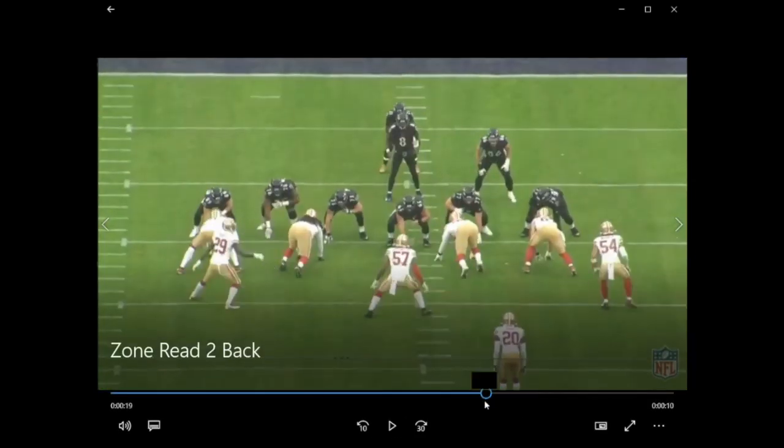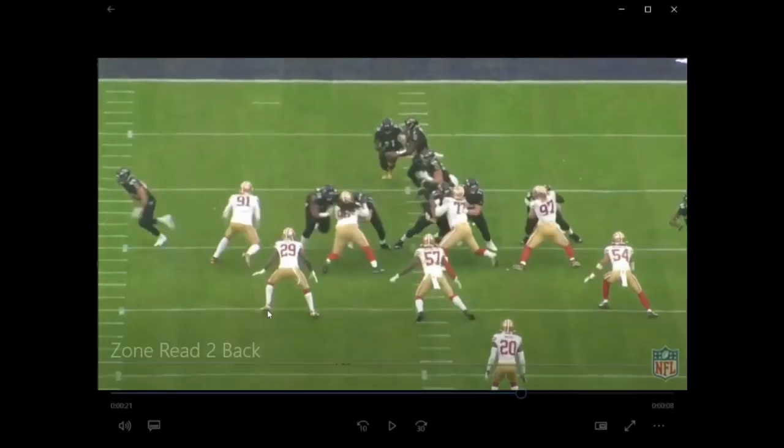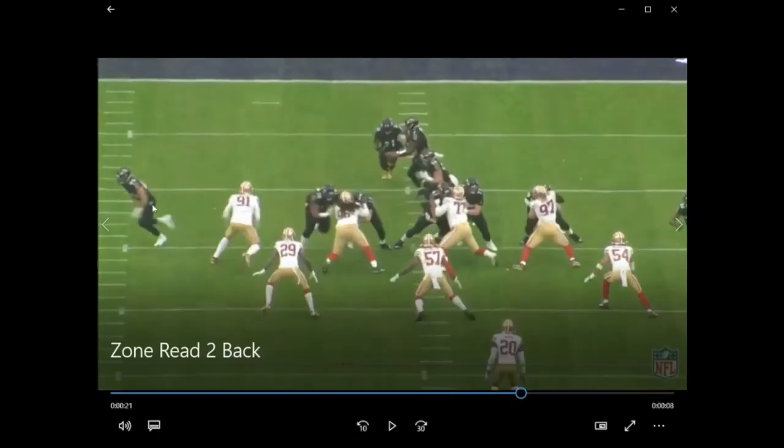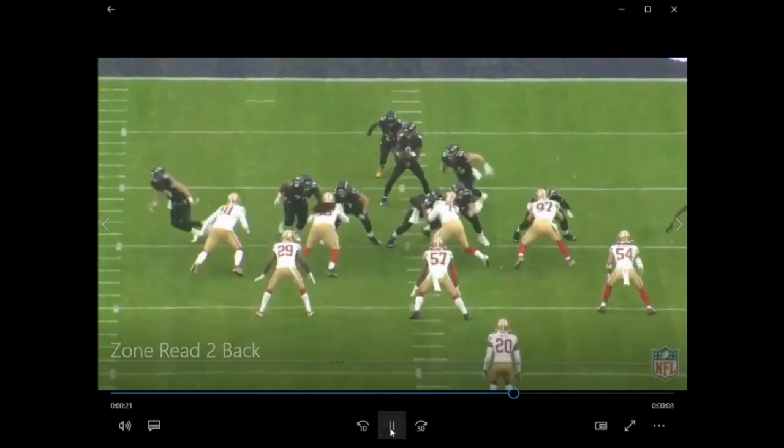So once again, we're reading this guy. Nobody's going to block him. He's going to release wide outside, get out there, get in front of the quarterback to block. We're going to have a double team combo block here, a double team combo block here. And again, we're blocking for the back right away, right? They think about blocking for the back.